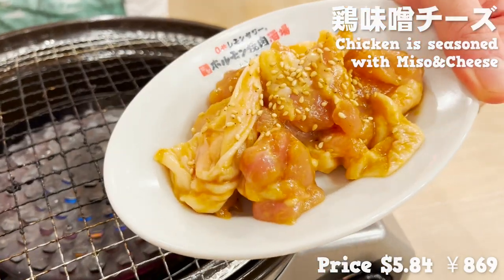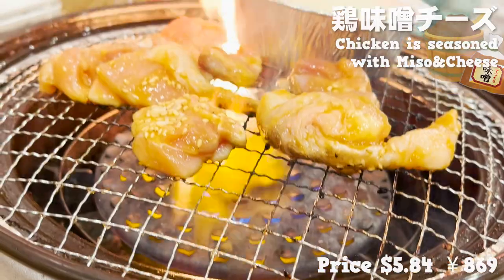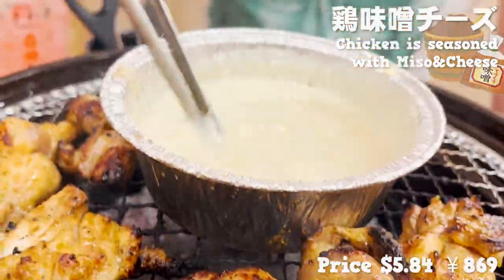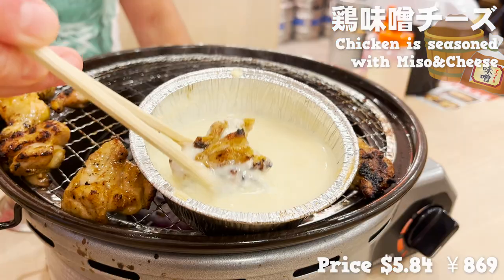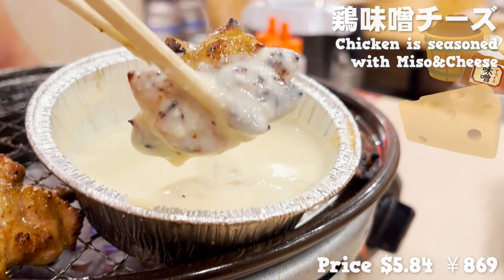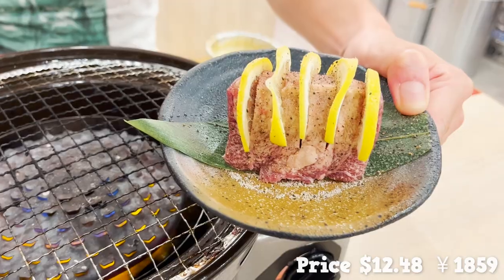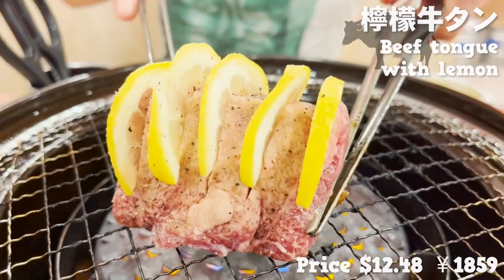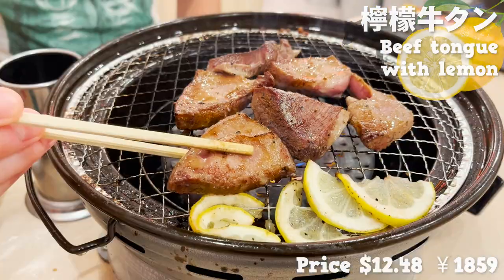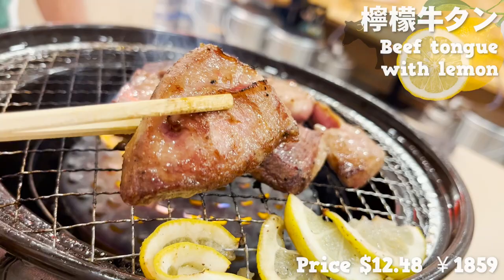Chicken marinated with miso is another great option too. Grilled miso smells amazing, and it goes really well with melting cheese. The flavor is so powerful and is a perfect match for alcohol. I also highly recommend beef tongue rolled up with lemon in the middle. By preparing the meat with lemon, it takes on a refreshing taste.